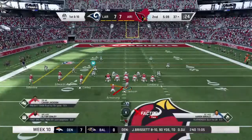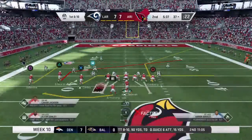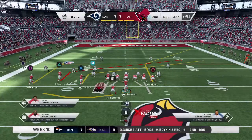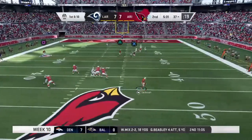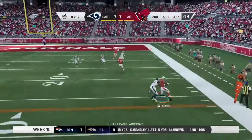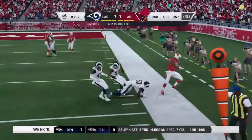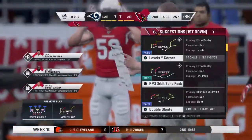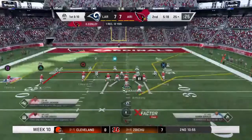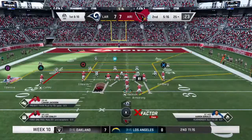Timing is everything, and they work on this cut all the time. They work on all the timing patterns, and this time it paid off for them. Worked it to the center of the field, cut it to the outside, ball's delivered, gets both feet down for the completion. They'll tussle for it, and this is going to be caught. And he'll cross over out of bounds right at the 25. 12 yards the pickup, good enough for an Arizona first.